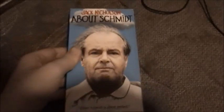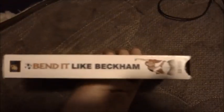Looks like it's recycled from Spawn. I think that's what it is. I could be wrong though. September 7, 2003, HN.